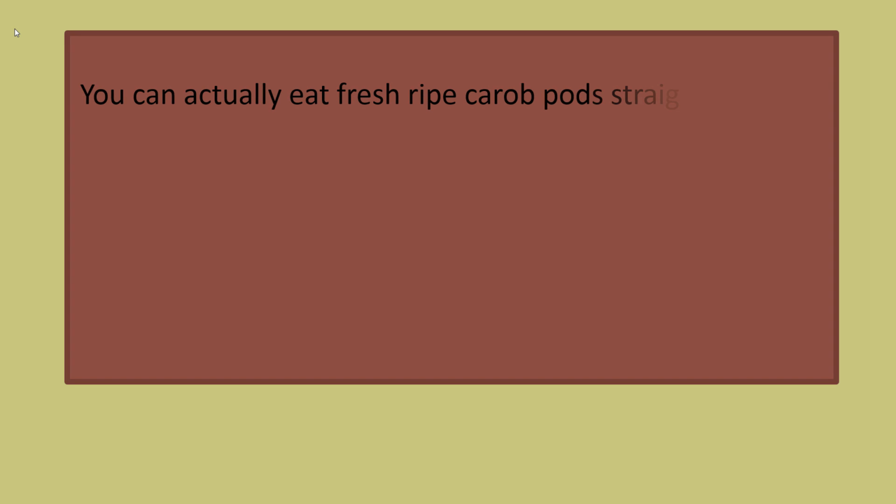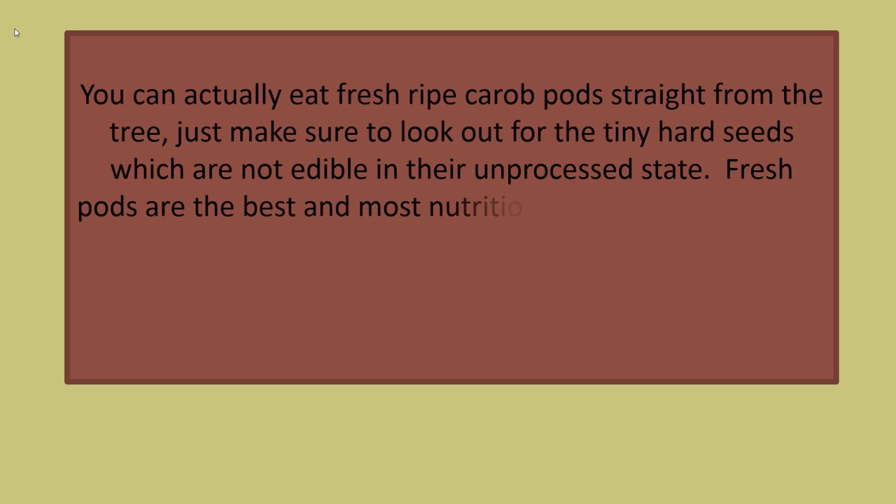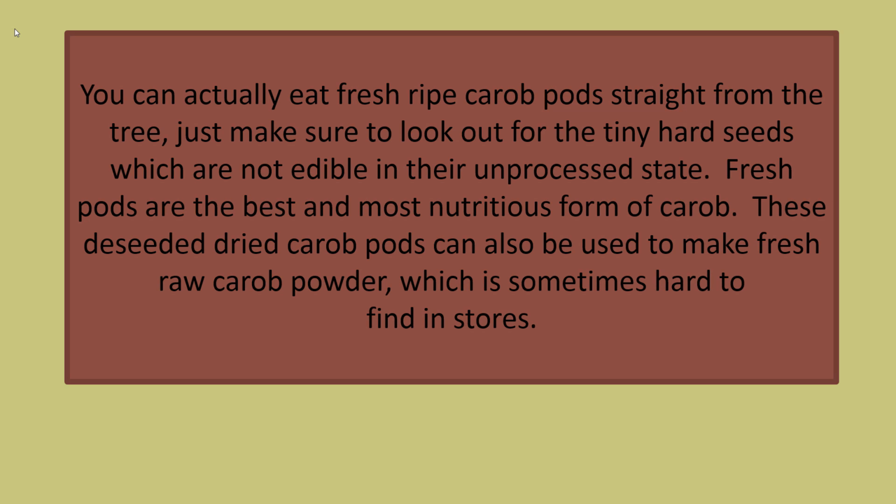You can actually eat fresh, ripe carob pods straight from the tree. Just make sure to look out for the tiny hard seeds, which are not edible in their unprocessed state. Fresh pods are the best and most nutritious form of carob. These de-seeded, dried carob pods can also be used to make fresh raw carob powder, which is sometimes hard to find in stores.